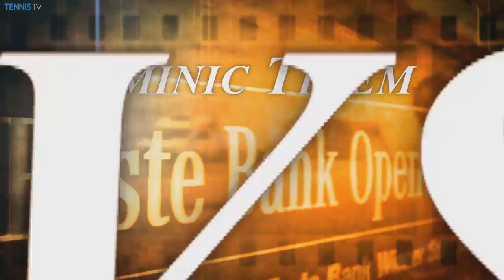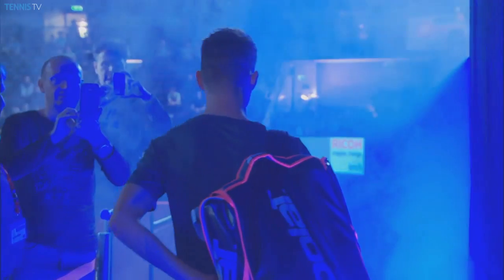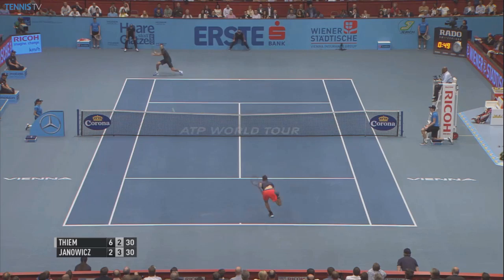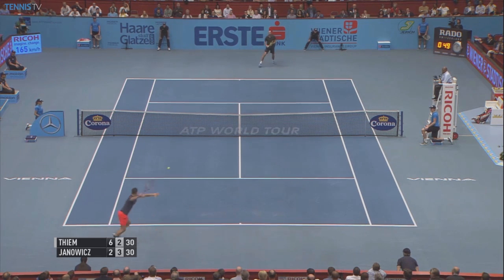The Austrian crowd got to see for the first time their highly rated number 1 player Dominic Thiem. He had a potentially tricky first round match though against the big serving Jerzy Janowicz. The young man who lives just outside Vienna dominated the first set and won it in 24 minutes. But in the second, Janowicz lifted his level to make it more uncomfortable for the home favourite.